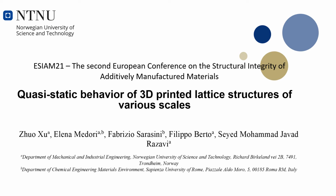Hello everyone, my name is Zhuo Xu and I'm a PhD student from the Norwegian University of Science and Technology, Department of Mechanical and Industrial Engineering. Today I will present our research work, Quasi-static behavior of 3D printed lattice structures of various scales.